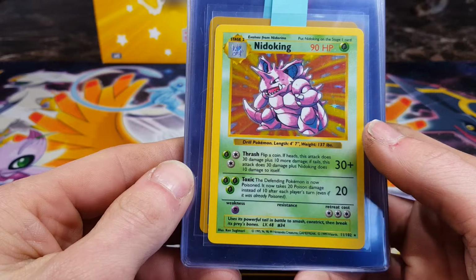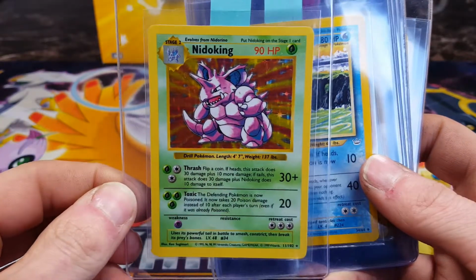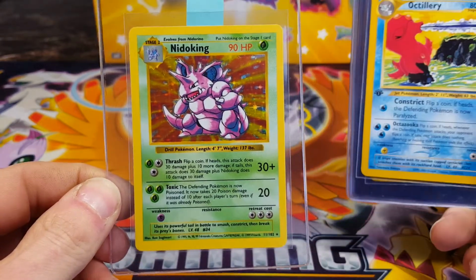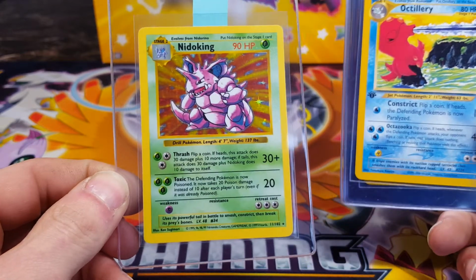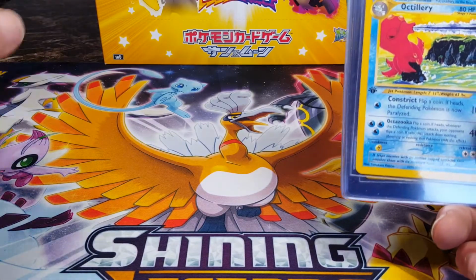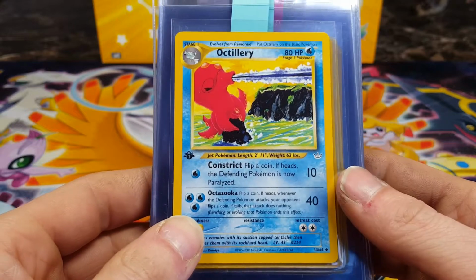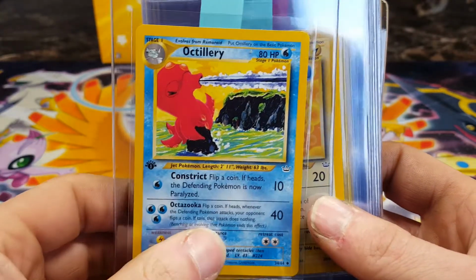Oh man, look at that. Another blue tag. So this is a Nidoking, of course, Shadowless, and looks like it should get a 10. The centering on it, top to bottom, is a little bit off, but I still feel like it's within that 60-40. I hope that it's within that 60-40, because I would love to get 2 or 3 Shadowless 10s. That would be amazing, since I've never had a chance to get them in a 10 before.